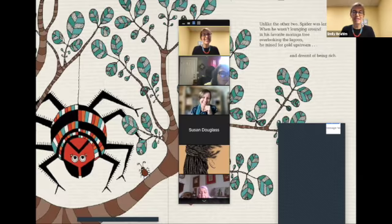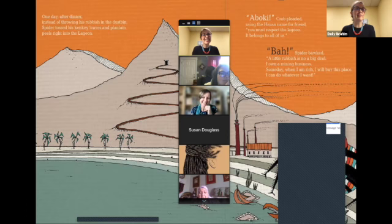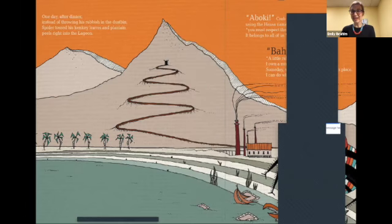Unlike the other 2, Spider was lazy and selfish. When he wasn't lounging around in his favorite moringa tree overlooking the lagoon, he mined for gold upstream. One day, after dinner, instead of throwing his rubbish into the dustbin, Spider tossed his kenke leaves and plantain peels right into the lagoon.